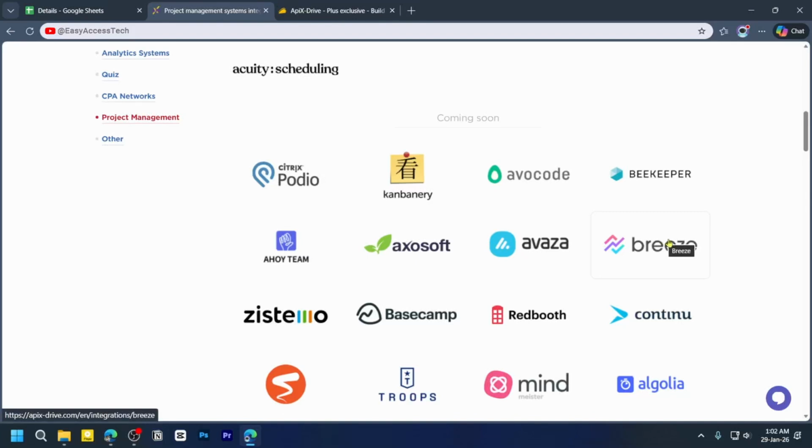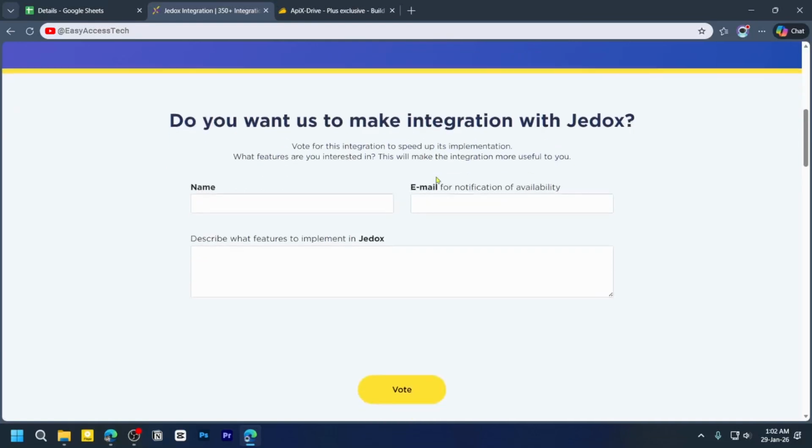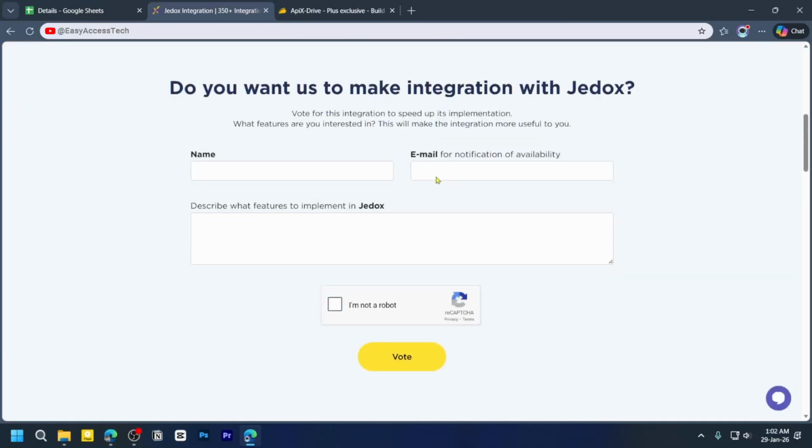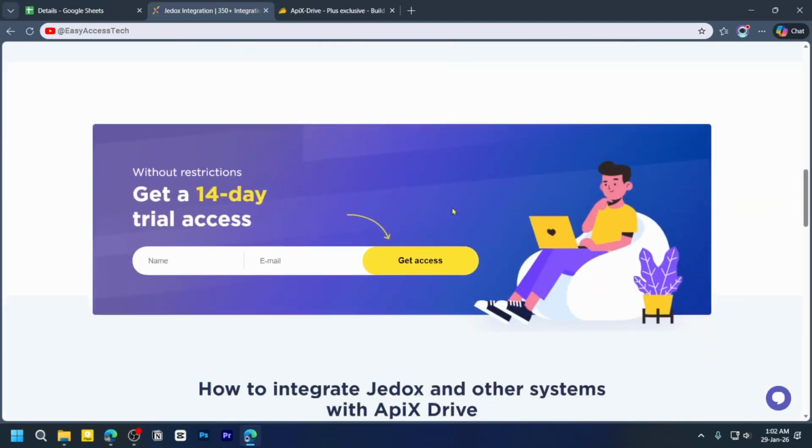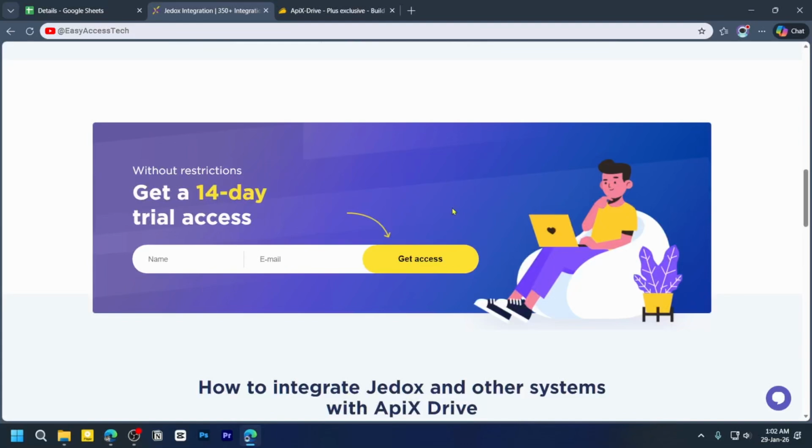ApiX-Drive also allows custom automation. That means you can create workflows tailored to your business needs. You are not limited to preset templates, which makes it flexible for freelancers, agencies, or small businesses with unique processes.